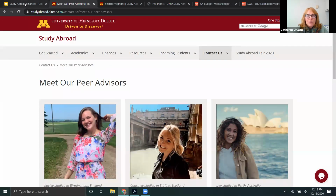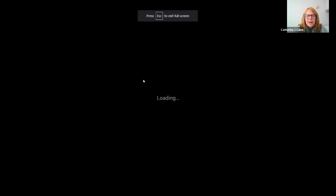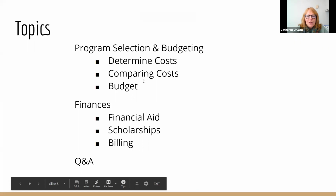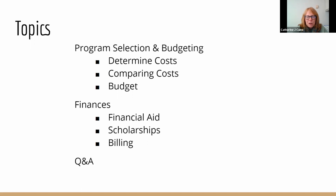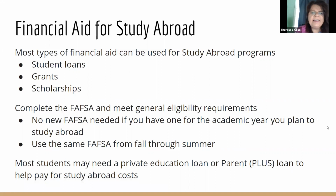I just wanted to reemphasize what Kim said about tuition, so you can understand better this next section about financial aid and billing. You don't pay UMD tuition when you're on a semester or academic year program. You have a program fee that's billed to your UMD student account in place of tuition. So now I'm going to hand it over to Theresa, and she's going to talk about how financial aid applies to study abroad. Theresa? Thanks, Cathy.